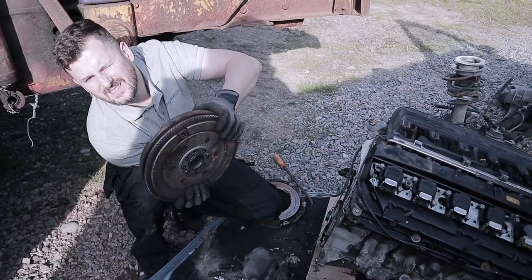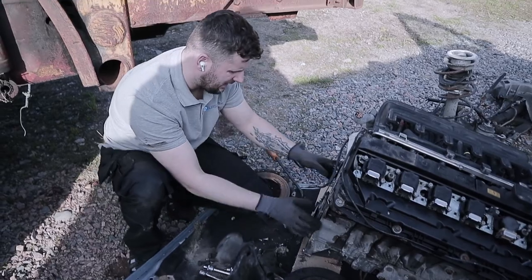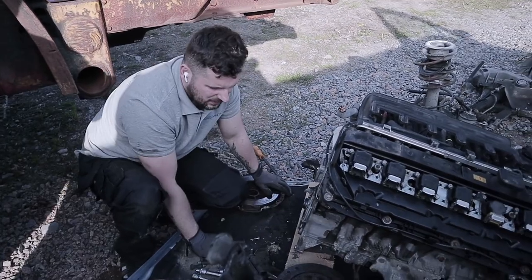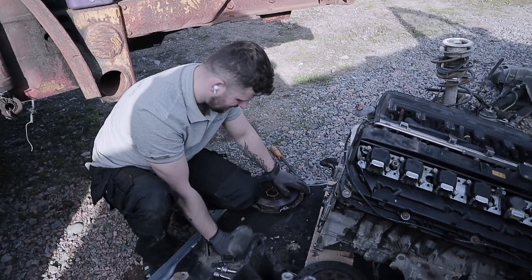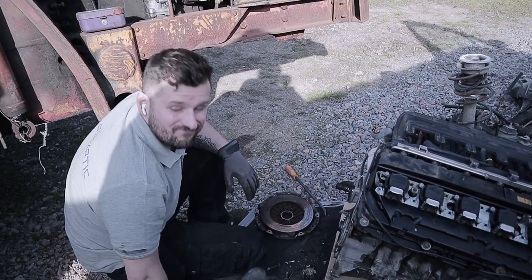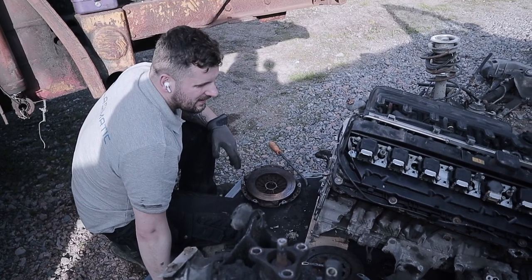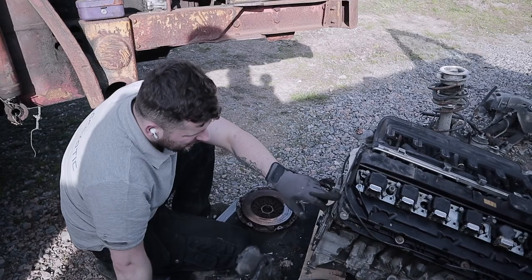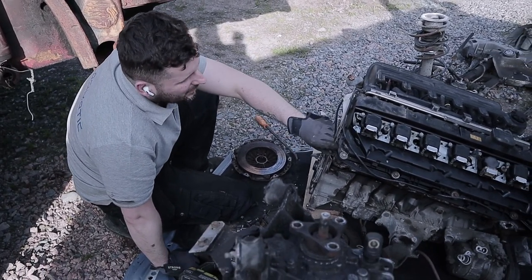Dual mass flywheel. Take it. You will need this one. It was still running on the original clutch. That's pretty far. It just speaks about the quality of the parts from BMW. Made to last. But hey, the engine looks super clean. Of course, there is silicone. I wouldn't be in there.